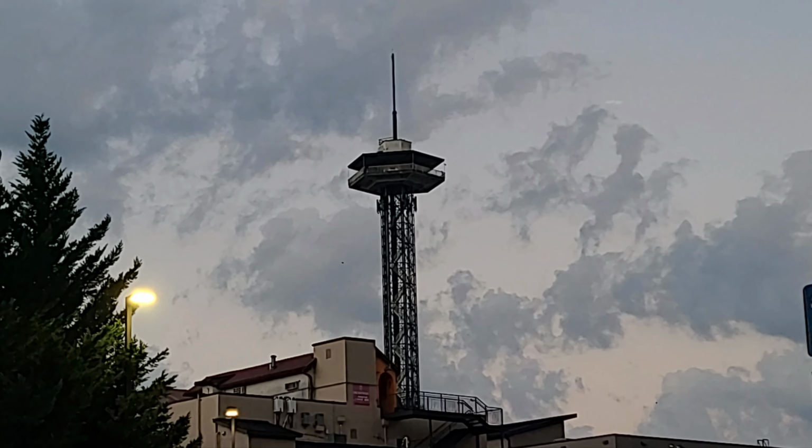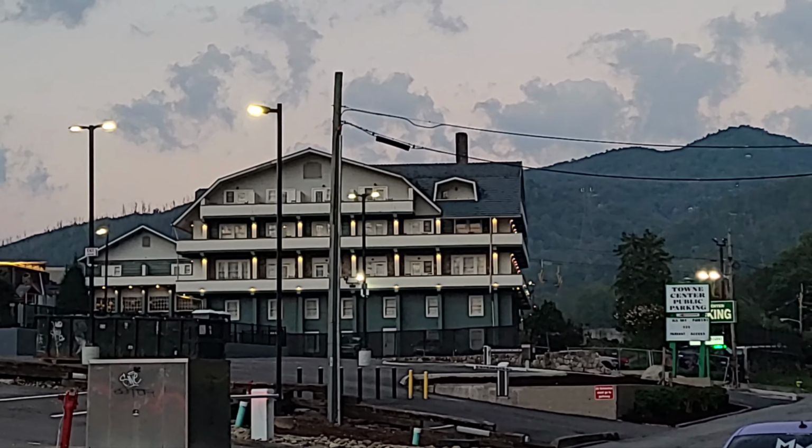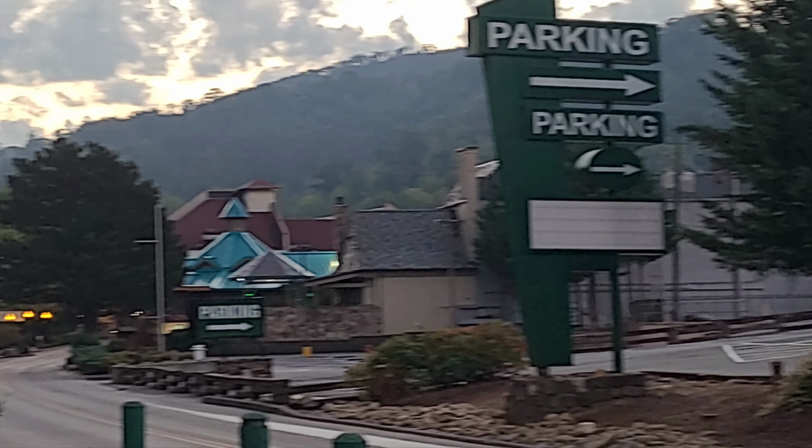So I am once again back in Gatlinburg, Tennessee, one of my favorite places to visit because I'm a sucker who loves tourist traps. I mean, come on. And I also wanted to check out, you know, just kind of see what's going on around town.